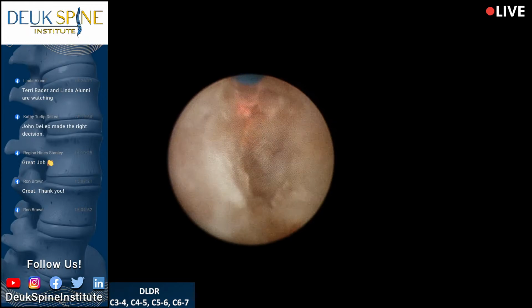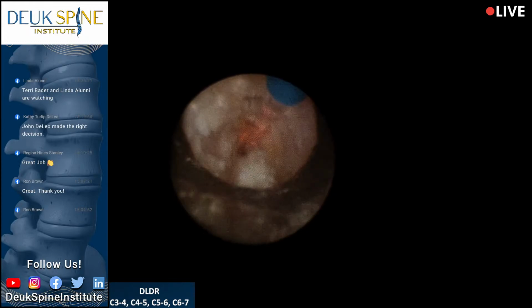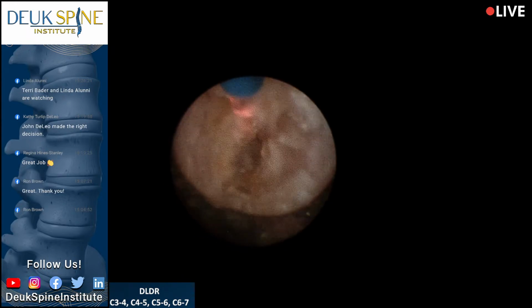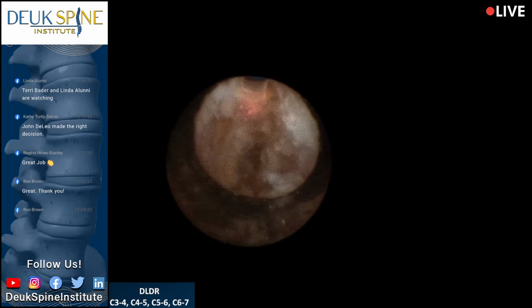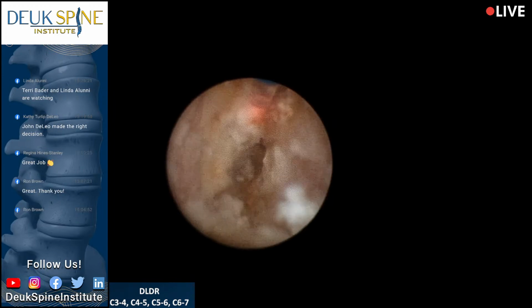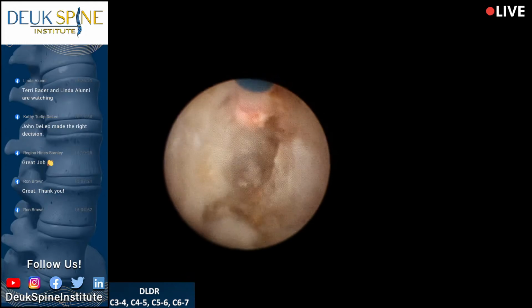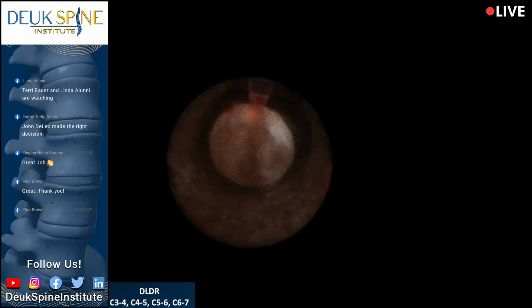Clearly I've peeled the herniation off of those fibers and making a little bit of progress finally. You can see some movement now. Not much, but a lot more than we had earlier. Wow.